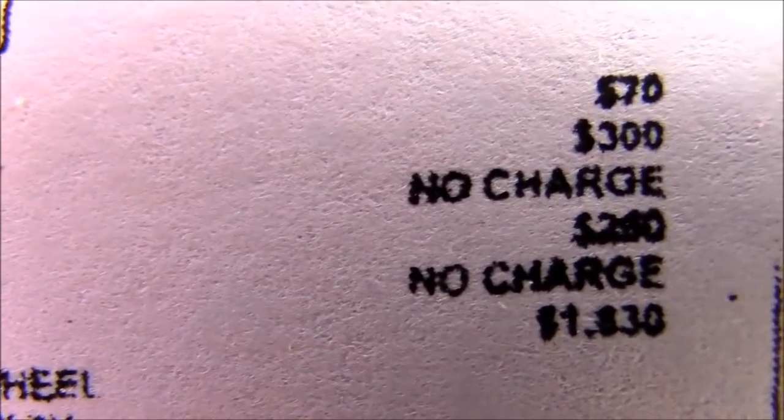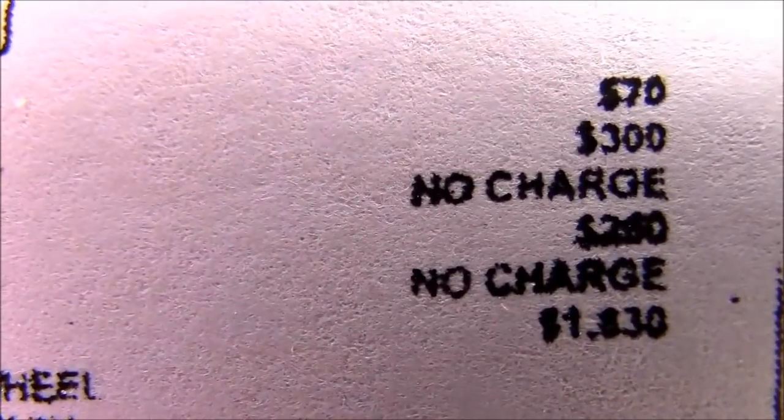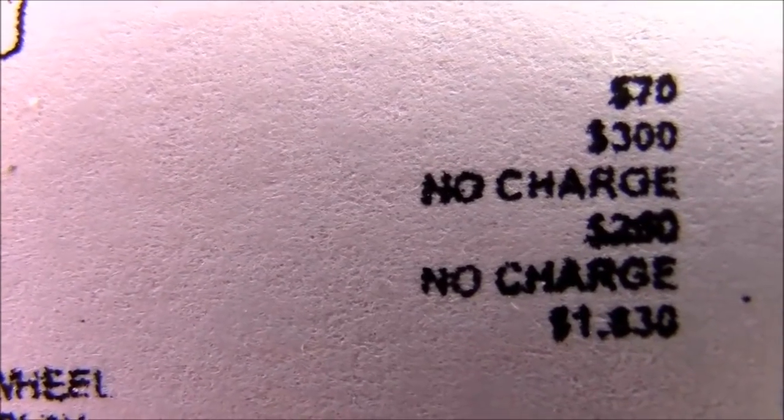The 35 grand price tag doesn't bother me. What does bother me is they're charging an extra $70 here for a cargo mat. I mean, come on, guys. This is the deluxe model. Shouldn't that be standard? Pardon my shaking hand. I'm doing that because I don't have a tripod. Although I'm probably shaking from the shock of seeing $70 for a cargo mat. Really, Mazda. Shame on you.